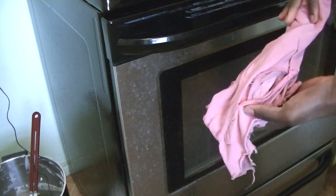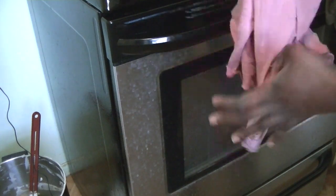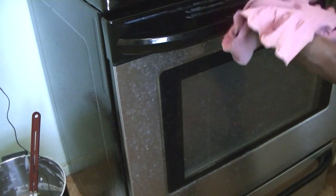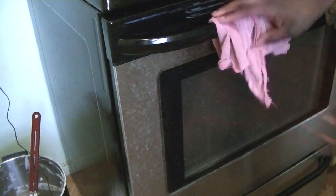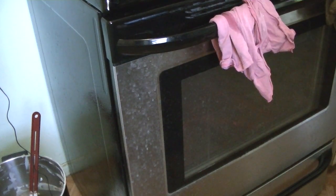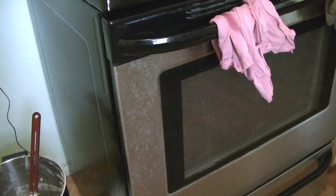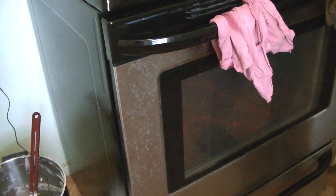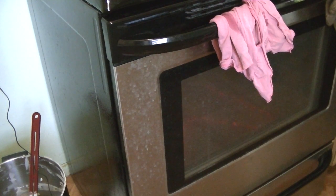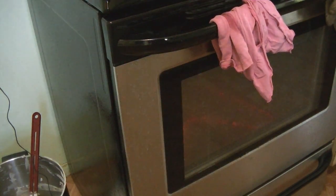In case you are wondering, this is one of the kids' old clothes, 100% cotton, I believe, that is turning to rag. But since I need something to pull my pan out of the oven, I'm using it here. Okay, so let me get the cheese. I need to rinse soap out of my hand.